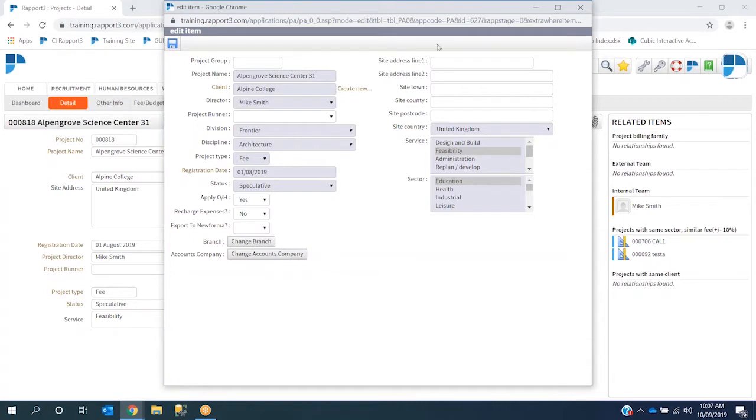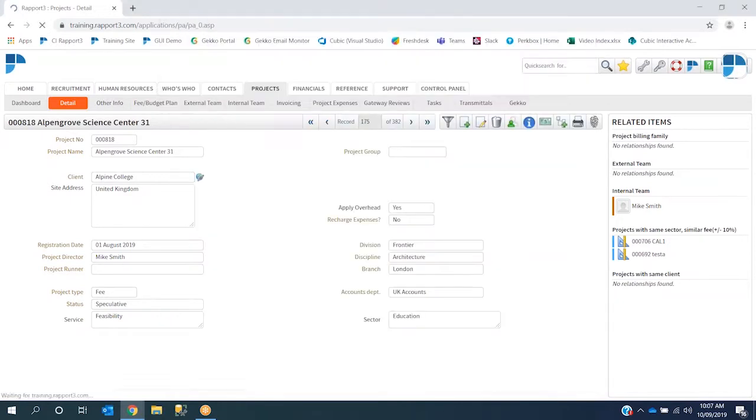You can then go through and fill in site address details. This is just the details of the site address that you're working on for the project, as well as the site country and any services and sectors. And then lastly, to export this project to Nuforma, you have this section here, export to Nuforma, yes or no. What I do there is set this to yes and then save. And what that does, it triggers the activity sending the information over to Nuforma.